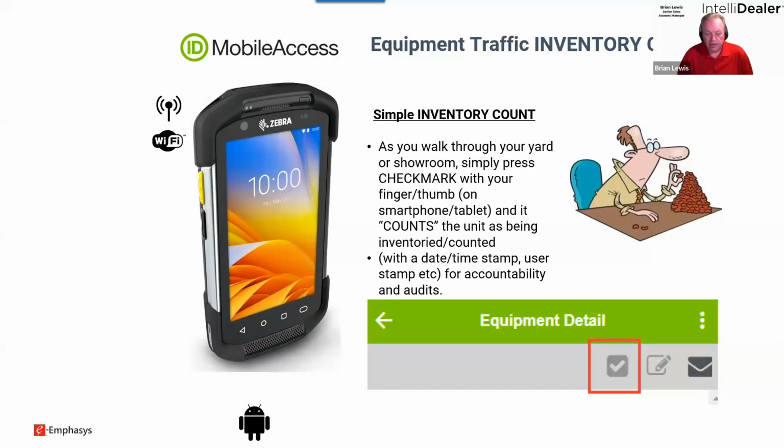So doing an inventory count in the ID Mobile Access app really is as simple as walking the yard or walking the showroom with your equipment and simply scanning the barcode label. And all you do is click the checkbox, as shown in the bottom right corner there. And it really is that simple to count your inventory. I got one of these, I got one of these, I got 3 of these. You're literally hitting the checkbox.